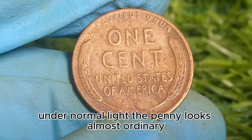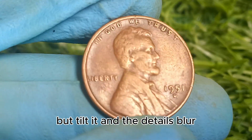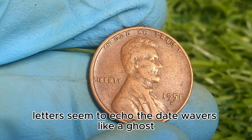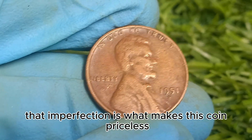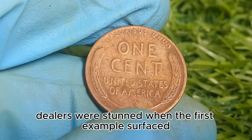Under normal light, the penny looks almost ordinary. But tilt it, and the details blur. Letters seem to echo. The date wavers like a ghost. That imperfection is what makes this coin priceless. Dealers were stunned when the first examples surfaced.